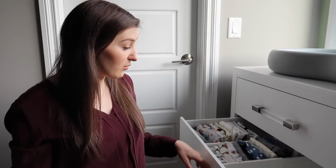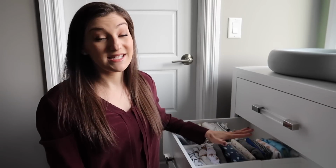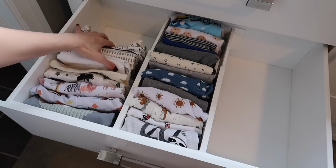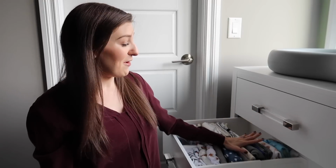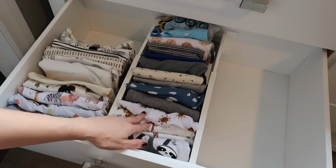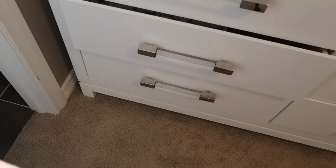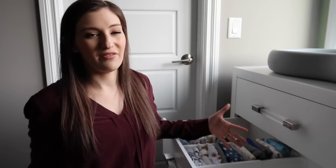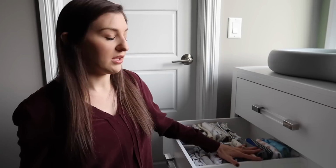Then one drawer down, we have everything in the next sizes. So we have some 3 to 6 month, and then this next row goes all of the other sizes. We even have some outfits, I think some are in a 2T, like a toddler size. So this section goes pretty far back as far as the different variety of sizes we have here. I didn't want to separate it out further than the 3 to 6 month, which is going to be his next size, because there's just not enough of it to divide it that way. So I left it all in one row, and then that bottom drawer on the left side here is completely empty.